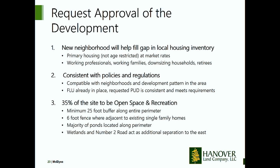So a lot of similarities, a lot of consistency and compatibility. Really the only measurable difference that I can think of to mention to you tonight would be that our project is not a gated, age-restricted community. It is intended to be a neighborhood for primary housing where you can purchase a house at a competitive market rate. So anyone is welcome to purchase a home there. Working professionals, working families, households looking to downsize, and even retirees.